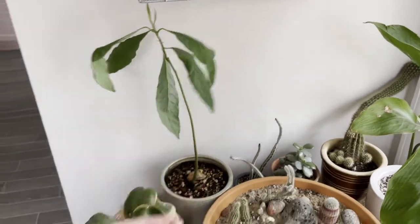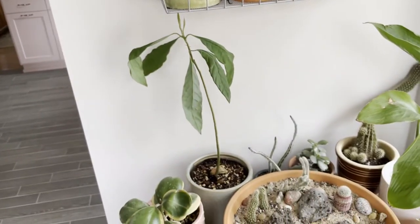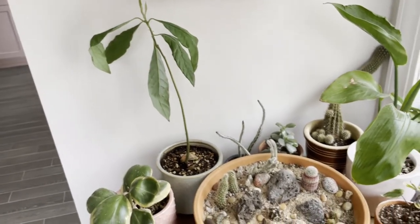Potted up my avocado seed, so cute. It's doing way better than the last time I tried to grow an avocado from seed. It's got way more leaves, it's beautiful.